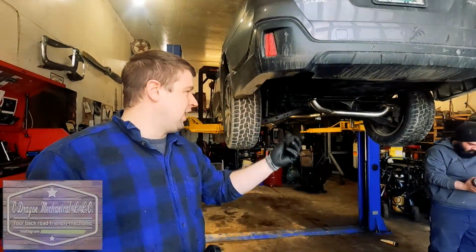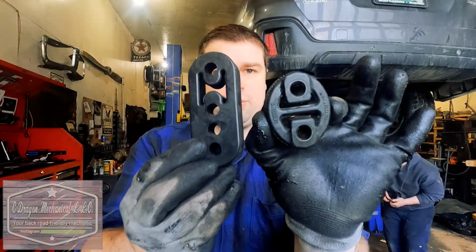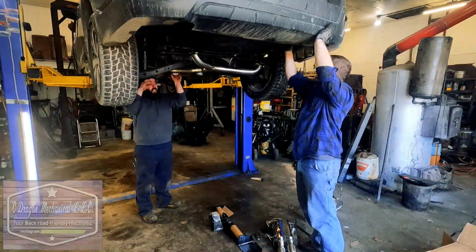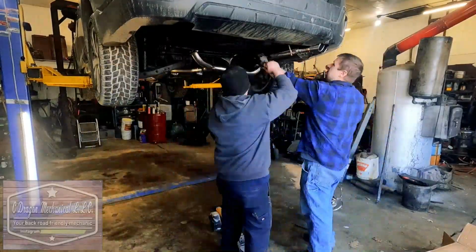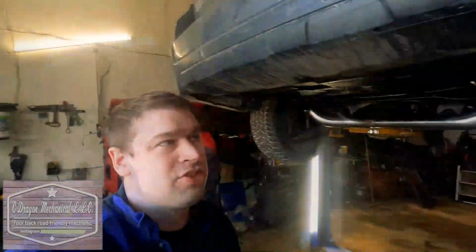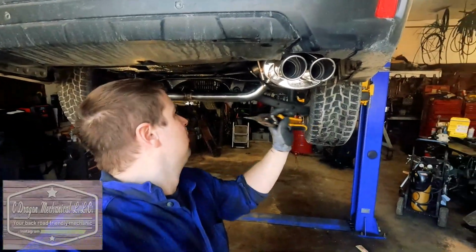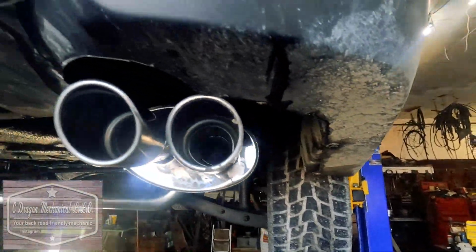Okay, so the muffler is too high up and the stock exhaust hanger is too small, so I bought these extensions, which should lower the muffler down more so it can clear the bumper. So we're just gonna have to cut the bumper to fit the muffler. That fits nice up through here, and we're just gonna use some tin shears.